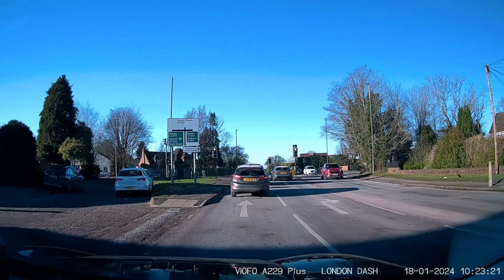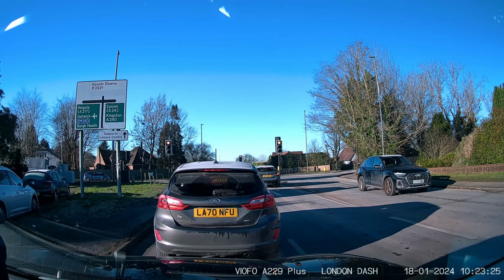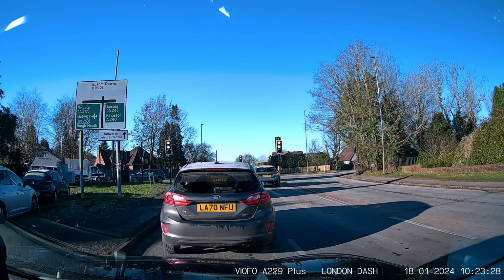I know these road markings are really confusing to some people. You know, a straight on or a right turn only lane. They are really confusing to some people.